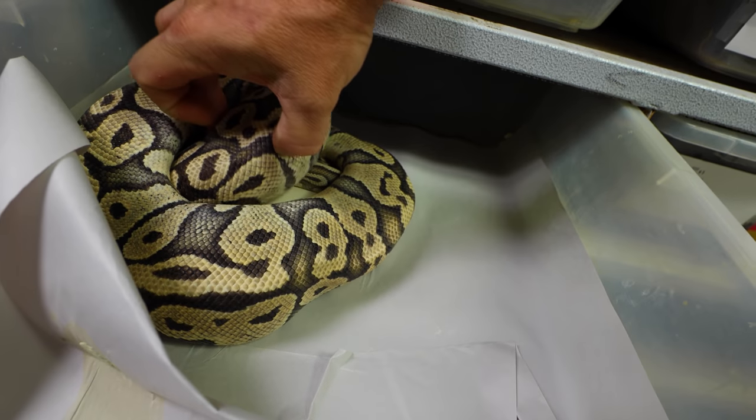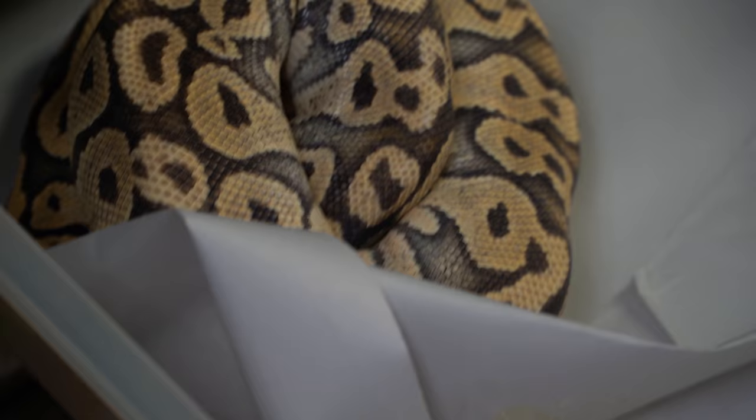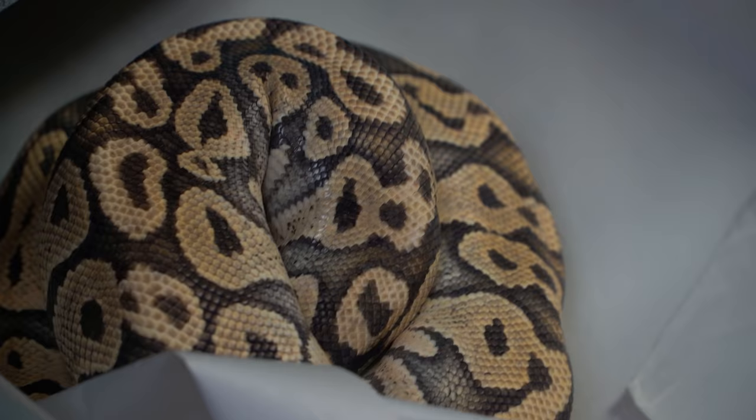Take a look, guys. This is exciting. That's right. This is actually a pastel ghost heifer clown. She's bred to a clown heifer ghost, so we can get a whole bunch of clown ghost stuff, pastel clown ghost stuff.